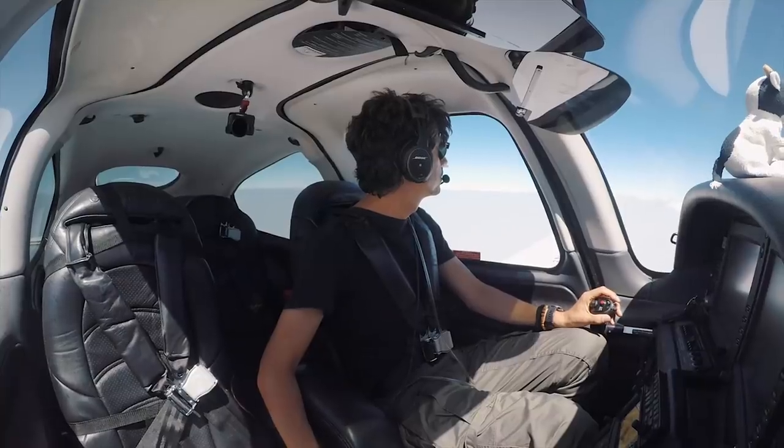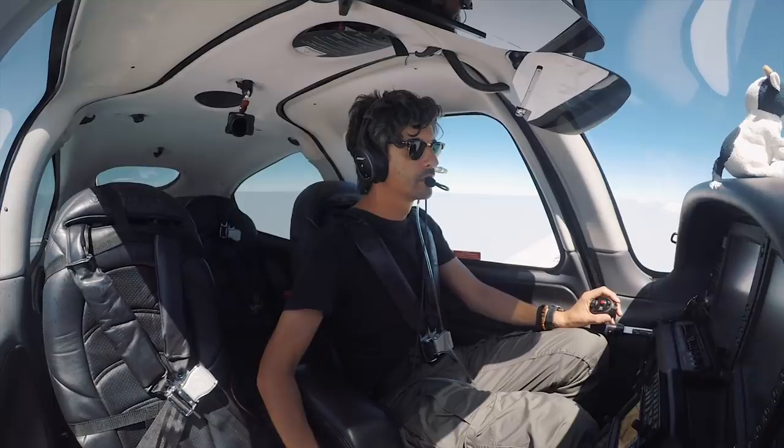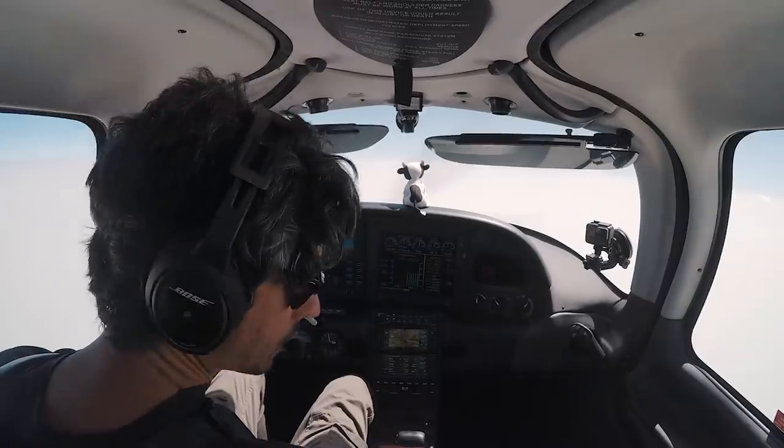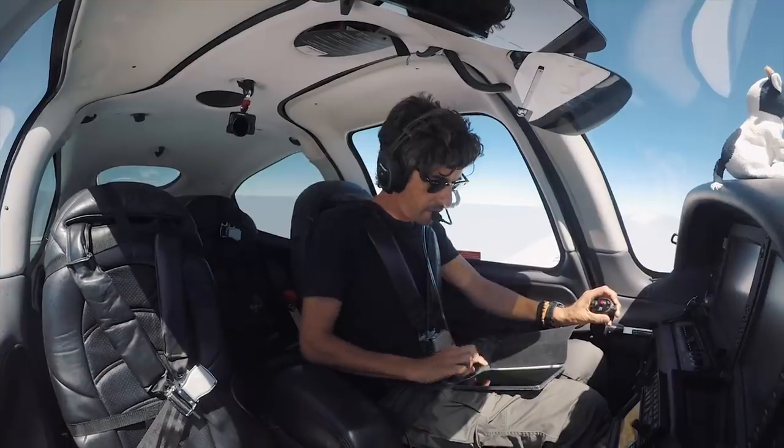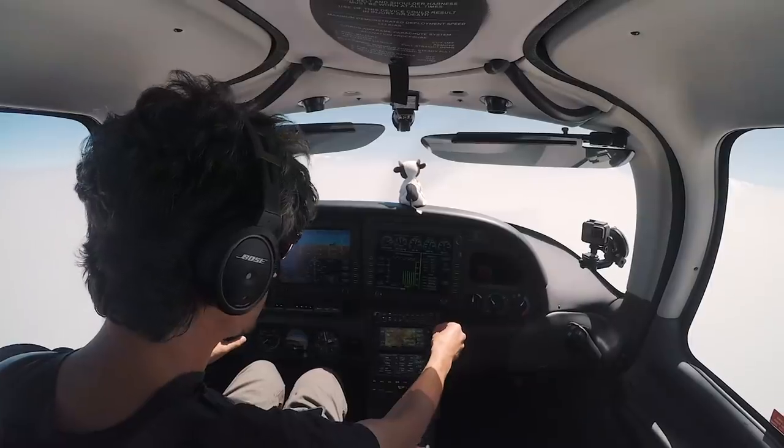Centre, Echo Yankee Zulu maintaining flight level 120. Echo Yankee Zulu Centre, g'day. And you're clear to Moruya and you can track direct to Coles, Centre Plan Route, flight level 120. Track direct Coles and Plan Routes, flight level 120. Thanks, Echo Yankee Zulu. Alright, that saves us a bit of time.